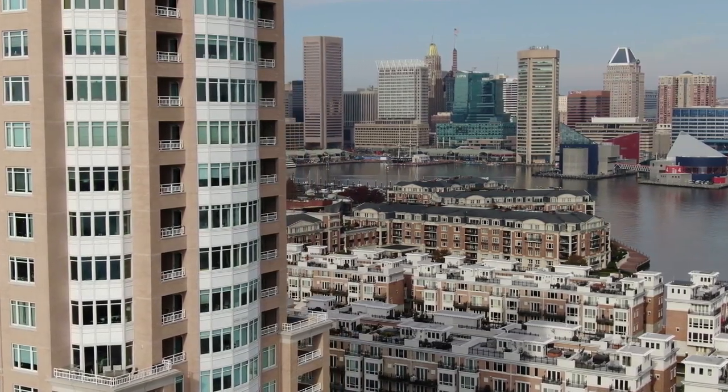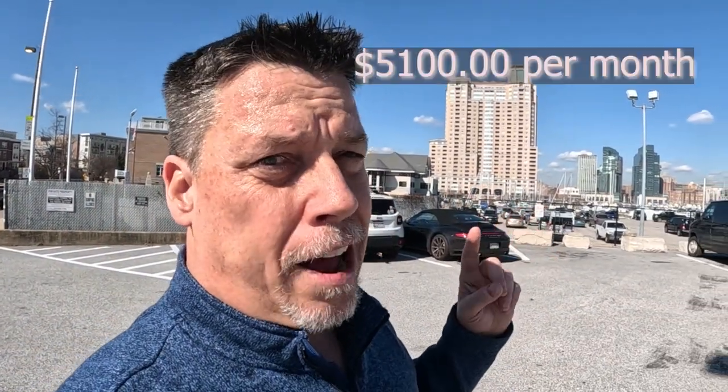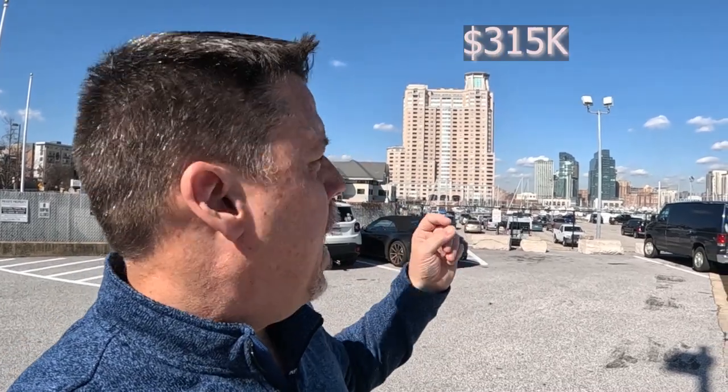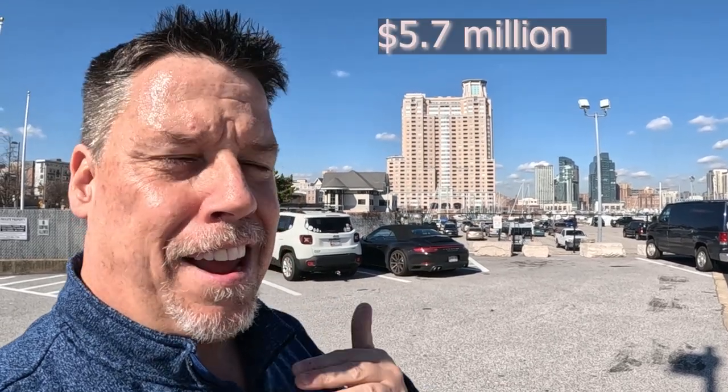You have all the ships and stuff like that, and then you have all the different floors. Now, I do know that the condo fees are like several thousand dollars a month. The first floor units usually go for about $315,000, and then all the way up at the top, it's like $5.7 million. Now, I underestimated the cost on that building in a previous video, I do apologize. But looking into it deeper, yeah, the cost of living in the very top floor there is $5.7 million. So that is Harborview over there.